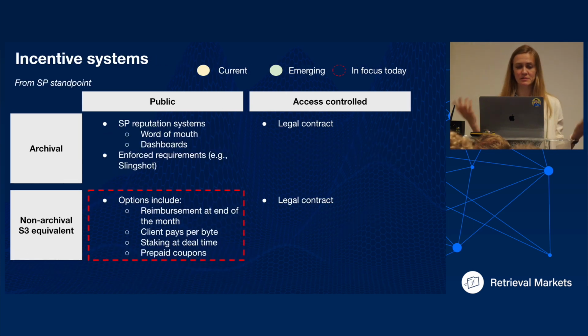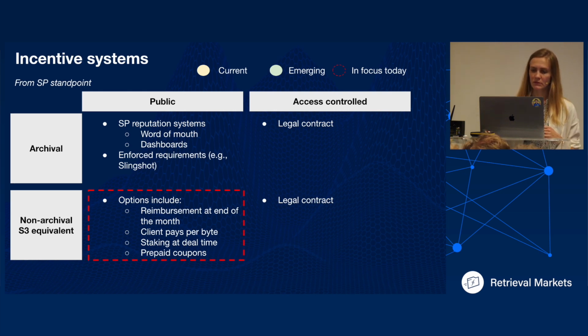In terms of the systems that we've spoken about, or maybe some teams have started working on, here's the lay of the land. We don't assume that there will be one incentive system that fits all the use cases, and that's how it should be. For example, for the access-controlled data, we anticipate it's going to be, and continue to be, legal contracts that incent the retrieval. Storage providers will serve retrievals because this is what they agreed with the client for the data that only they can access.